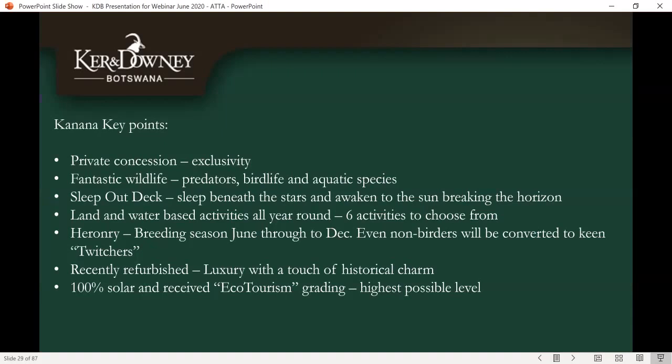Then we have the heronry as mentioned, and this season runs from June right the way through to December. We recently refurbished it at the beginning of last year, so everything's looking all beautiful and new. And it's got the highest eco grading possible in Botswana. There's very few properties that have the top level grading, and it's graded ecotourism.